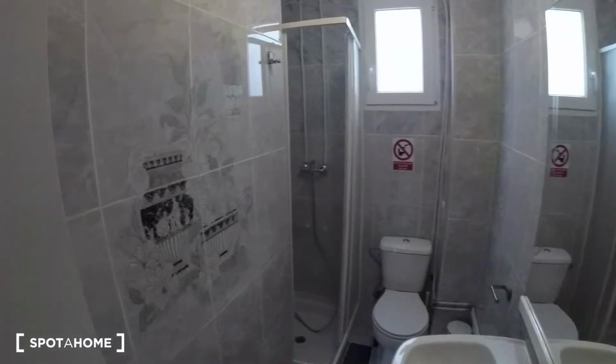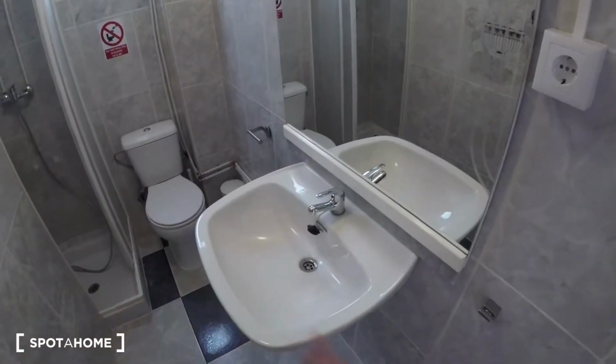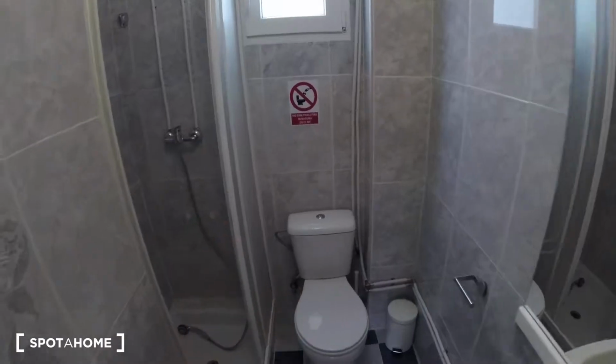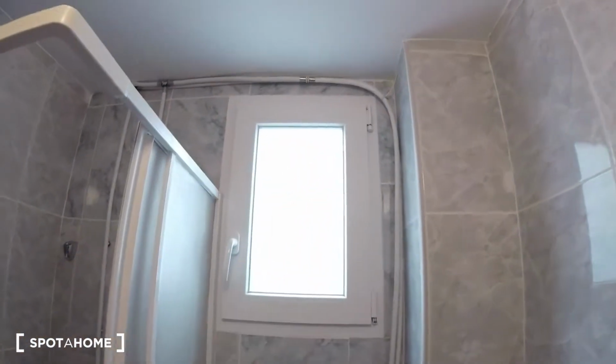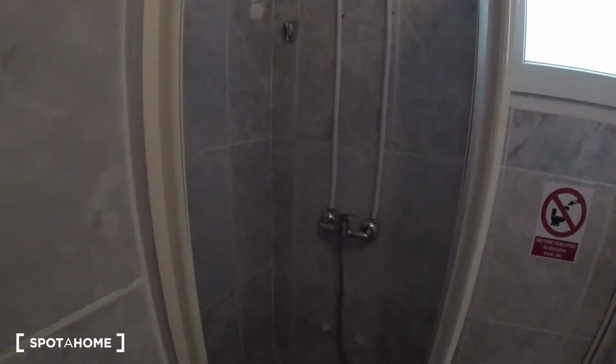Okay, so it is a fully equipped bathroom. We got some pretty cool patterns decorating the wall on this side. Then over here we find our sink. On top of the sink we got this mirror. If we turn to the side, we find this space too. Okay, we got a window on the top with some interior patio views. And to the side in this corner we find the shower.